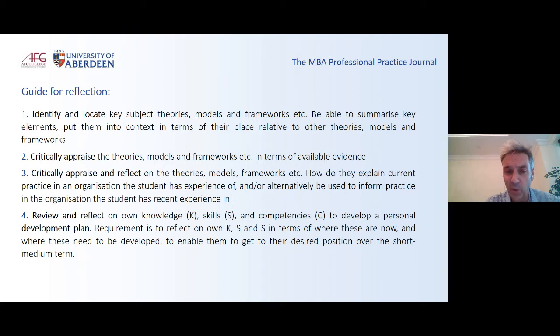You tell me, or the reader of your journal, a little bit about the historical development. You tell the reader how they fit relative to other theories. You tell the reader something about any empirical evidence there is to support the theories, or what people say the advantages and disadvantages are. So what we're doing there is identifying, locating, and you are beginning to do the critical appraisal when you do that location work. How do they fit relative to other theories? What are the advantages and disadvantages? What's the empirical evidence?